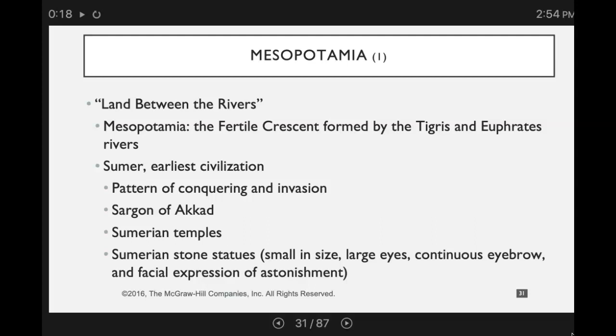Sumer was the earliest civilization in Mesopotamia. And so they had a pattern of conquering and invasion. They had the Sargon of Akkad. They were known for their Sumerian temples, and we'll be looking at some of those. And they were also known for their Sumerian stone statues. I'm going to go to the next slide so that you can see one while I talk about it.